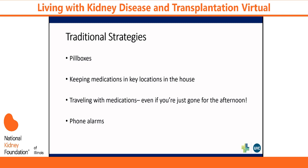For our pre-transplant patients listening in, these strategies don't have to start after transplant. I always advise our transplant candidates to start practicing good adherence practices as early as now, before transplant. They say it takes 6 weeks to change a habit. I say the earlier you do it, the better.